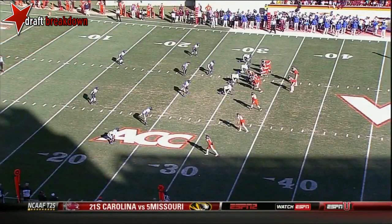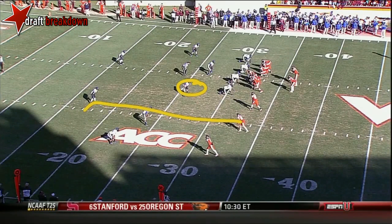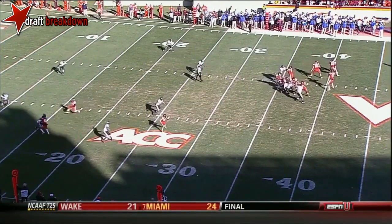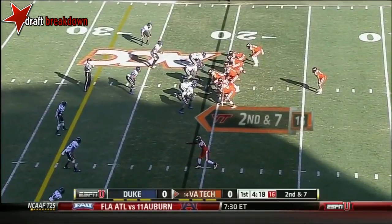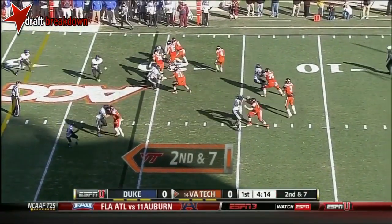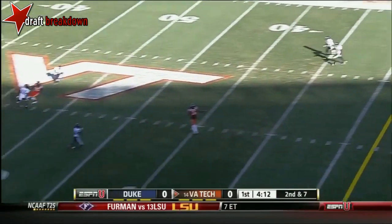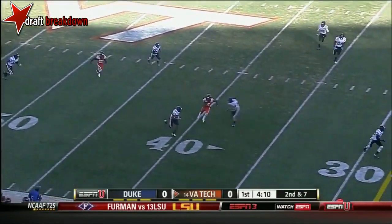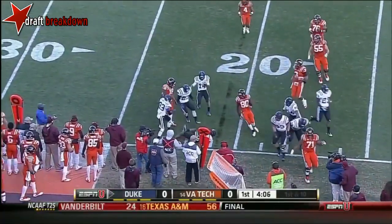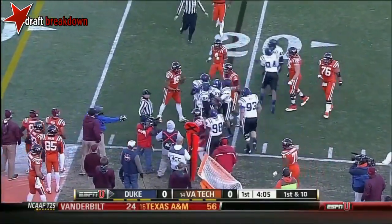On this next one, you have to see this defender inside after you have a corner route right there. You have to see the underneath coverage. You can see that defender's going to slide underneath. Play action. Intercepted. Garrett Patterson with the pick for Duke. And he's taken down inside the Virginia Tech 20.